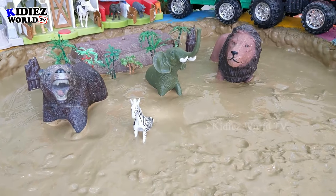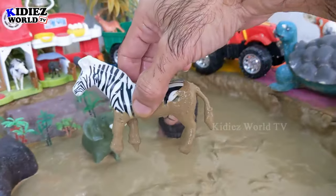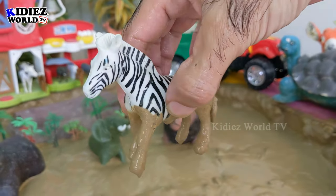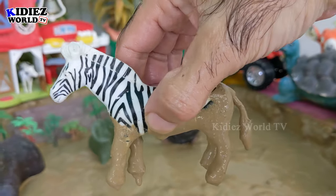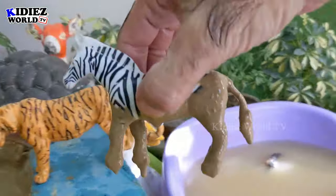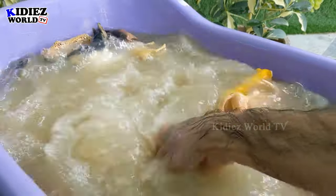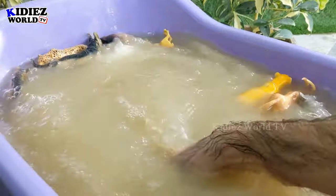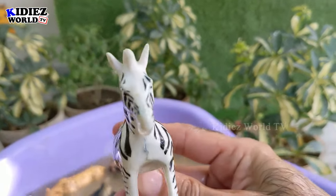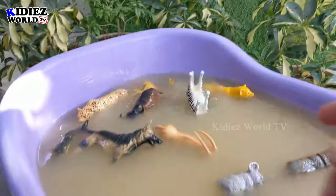And the next one we have is, let's go for this zebra first. Amazing guys, just look at this dirty but very cute wild jungle animal, zebra. Black and white. Awesome. Let's wash him. Here we go, zebra. A beautiful wild animal.